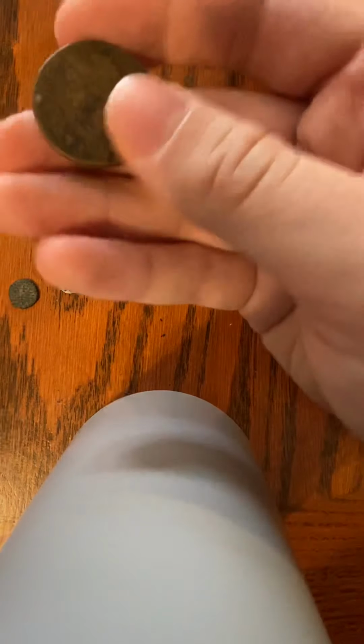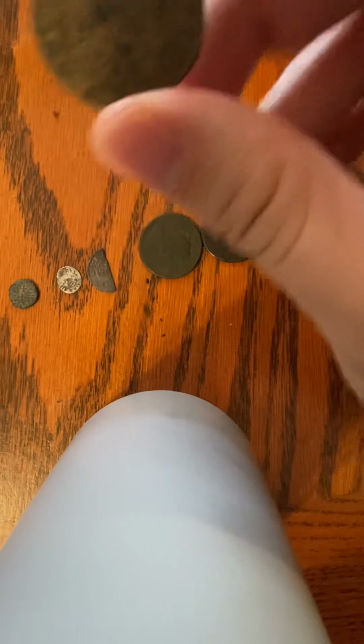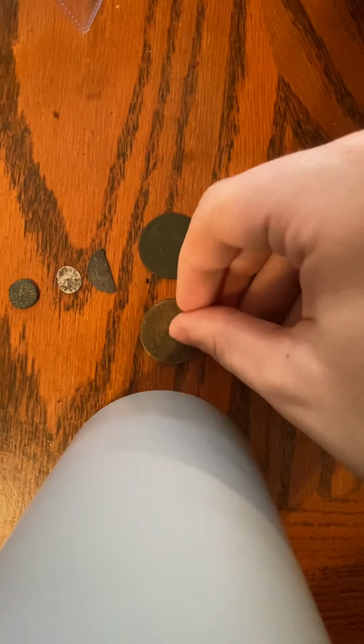These had pretty crude dies and all this and that, but they're usually decently cheap and a pretty good early example of American coinage. Yeah, and that's all for today.